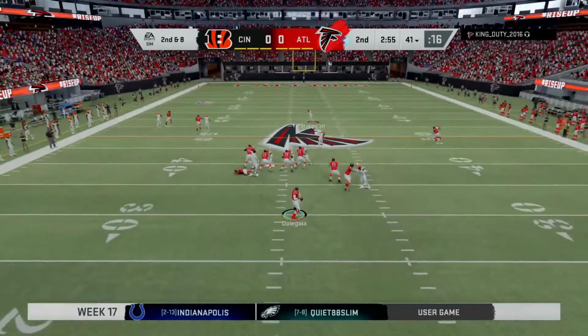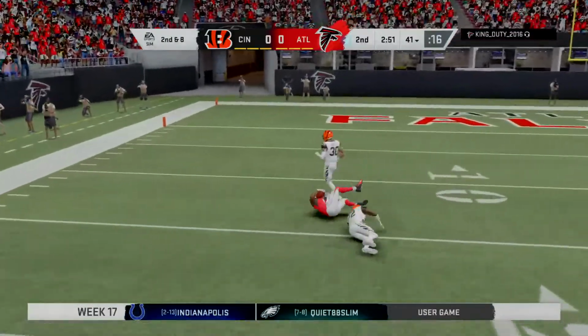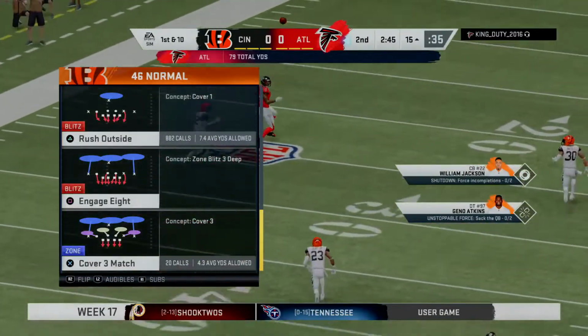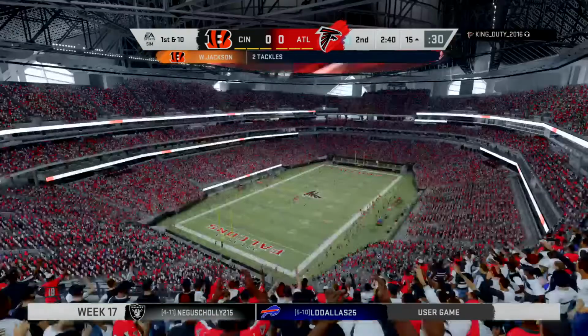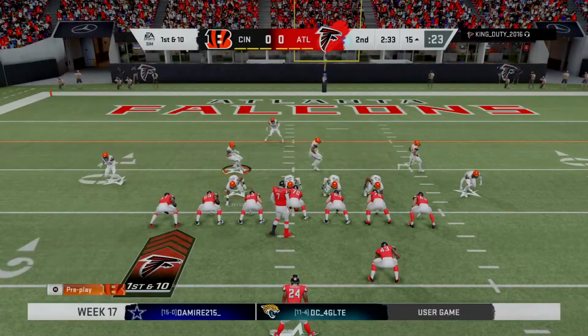They'll look to throw. Airing it out, looking for Ridley. That's caught inside the 20. And they're going to have this way down in Cincinnati territory. A big-time play there for the Falcons. 44 yards.